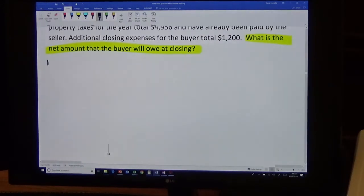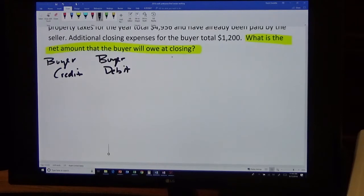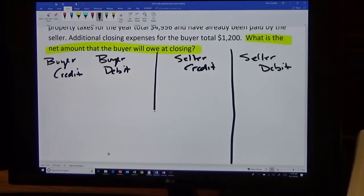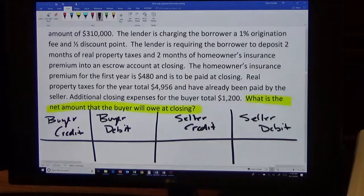I need buyer credit, buyer debit, seller credit, and seller debit. So just go ahead and draw those out. And now we're ready to go. We're ready to start looking at what they've told us here.